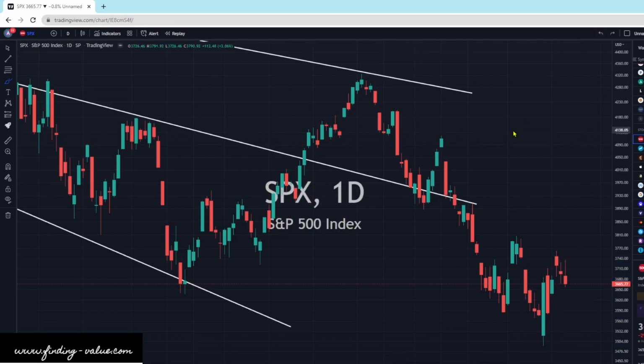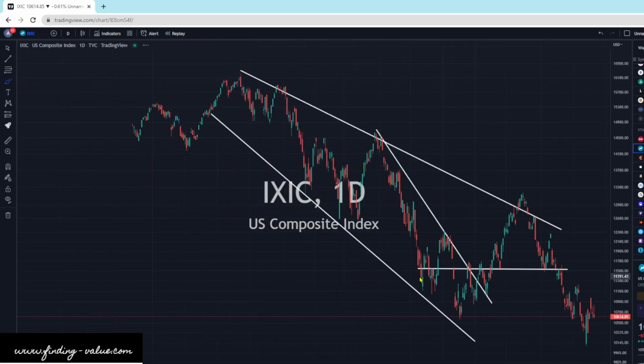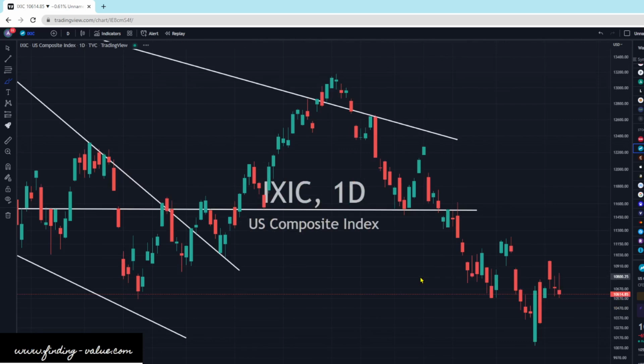But it's not getting any help from yields. Yields are holding this thing down. So in the face of what yields are doing, the S&P 500 and the U.S. Composite Index are actually holding up quite well. They are holding up quite well for how much yields are moving.